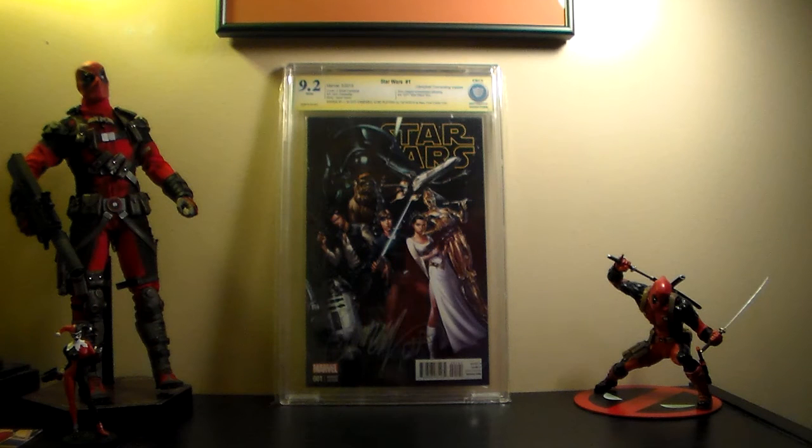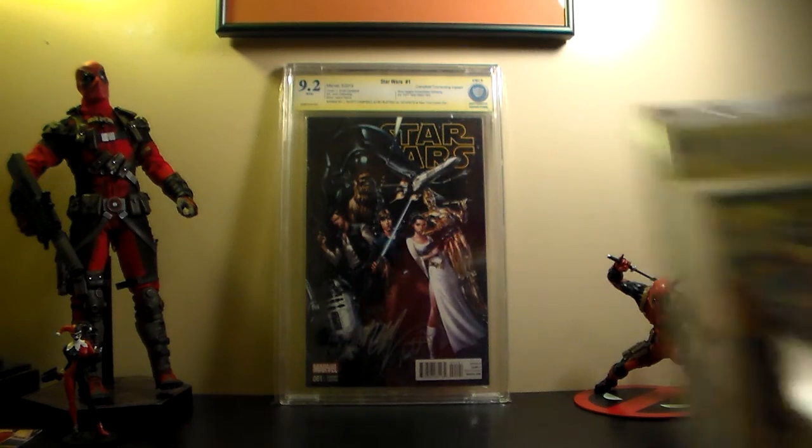So I am disappointed in that. But I'm still happy to have it, whatever. I'm not going to bother going out and finding another 9.8 copy and try to get Campbell and Rufino to sign it again. It's just not going to happen. Now, this is one that I wish was a higher grade, but whatever. And I look at it and I think it should be a higher grade, but whatever.